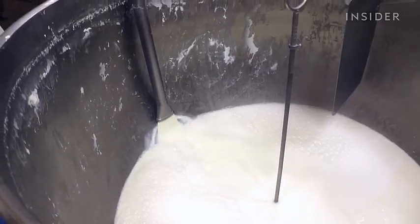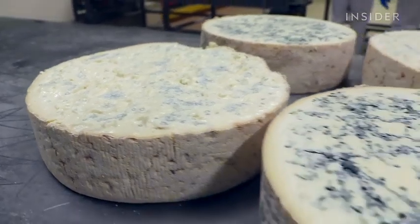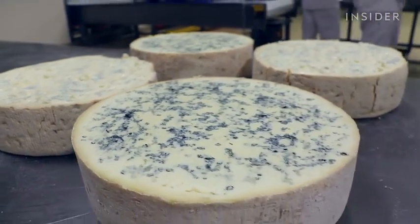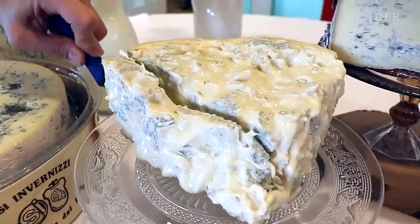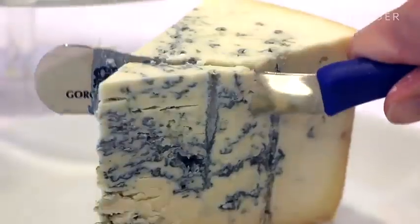Gorgonzola cheese is made with unskimmed, pasteurized cow's milk, and it can either be mild and creamy or hard and pungent, depending on how long it is left to age. The 2 kinds are easily distinguishable by the color of their veins, blue in the creamy and green in the pungent.